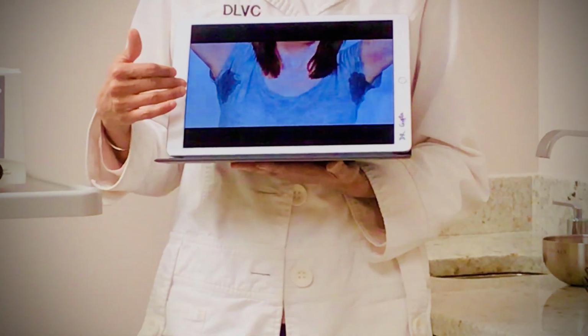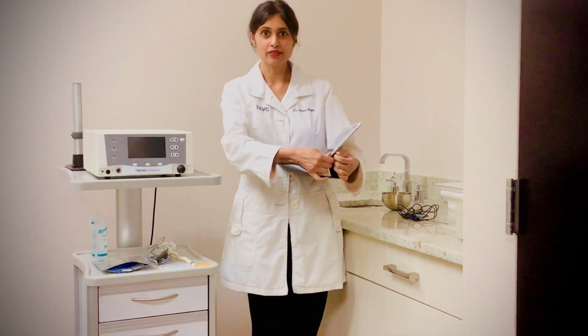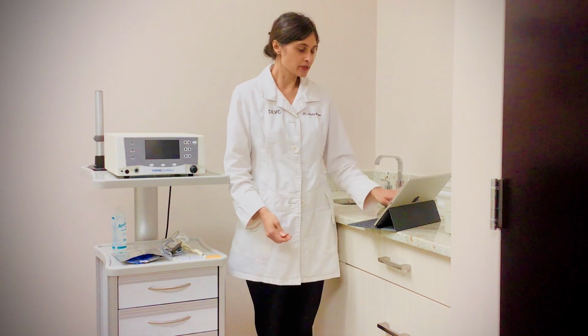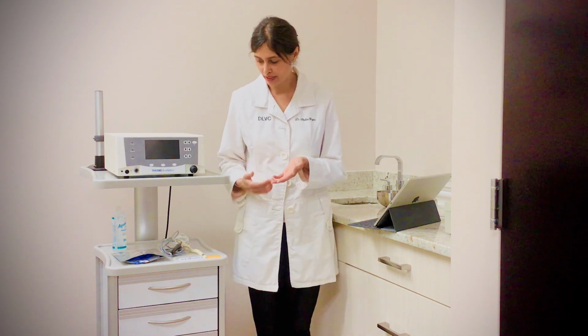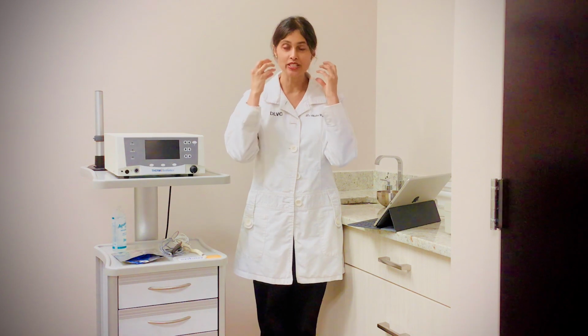Usually it does also help to reduce some of the odor associated with the sweating when we do the Thermidry, because it will get the odor glands too. So that is the Thermi procedure in a nutshell. Again, a really versatile procedure that has a lot of different applications, including the externally applied Thermismooth procedure, which we can use on the skin surface, pretty much anywhere on the body, but most commonly around the eyes and sort of that lower mouth and cheek area.